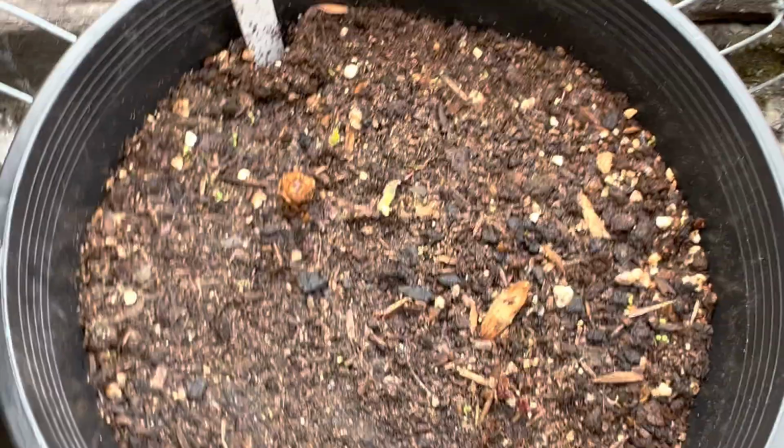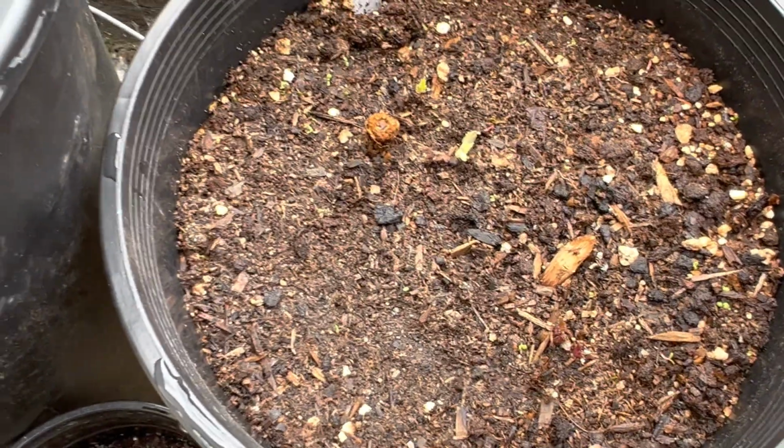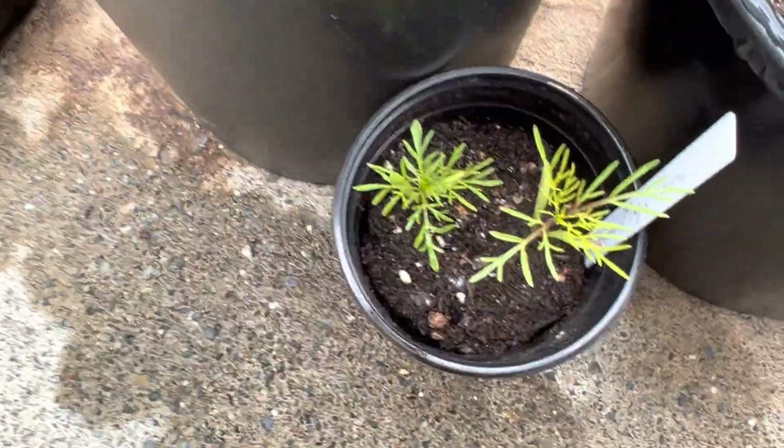I think this year we're gonna leave them in pots because in the beds back there, there's no room for them right now. There's a bunch of seedlings, which you'll see.